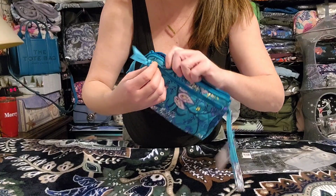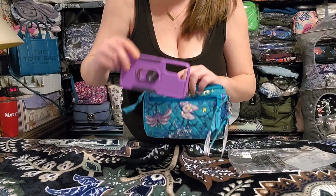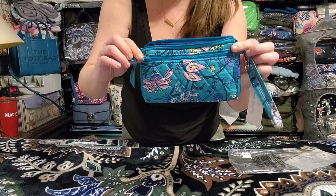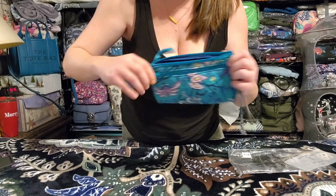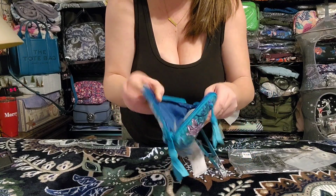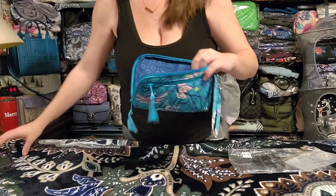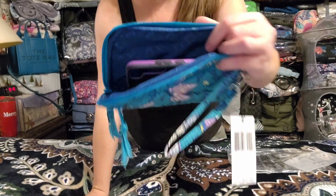On the back side, you get a zip pocket. Nothing else in there, but it is a good size zip pocket. Again, there's my phone for reference. It will go in that zip pocket just barely. So if your phone is bigger, it probably won't fit. And then on the inside, this zips fully down one side and opens all the way up. On the back side, you have 3 RFID card pockets. And then on the front, there is nothing. It's just a wide open space. Again, there's my phone for reference. Plenty of room left over.